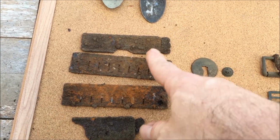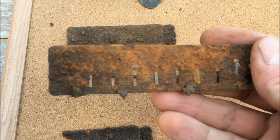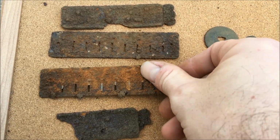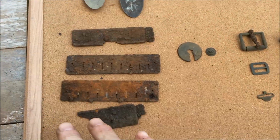The harmonica, it was complete. This part kind of fell apart. Weird about this one is both the reed plates are iron, so this may have been like a kid's toy harmonica. Usually these reed plates are brass and they'll clean up really well, but these are iron, all rusted up. But it was a harmonica.